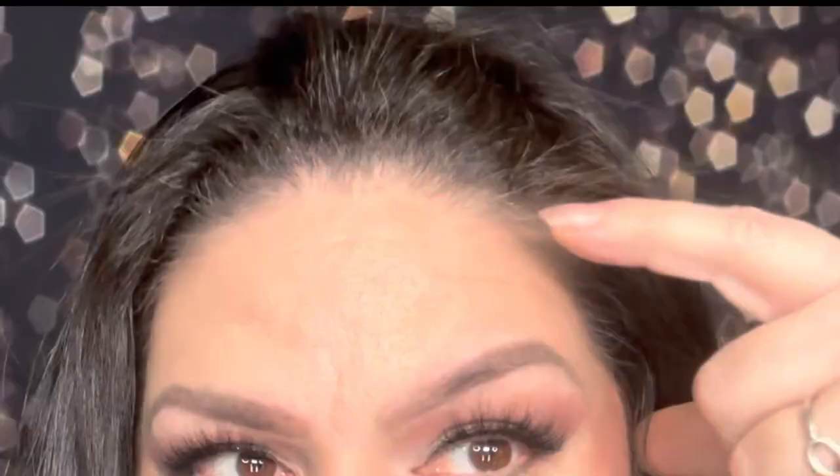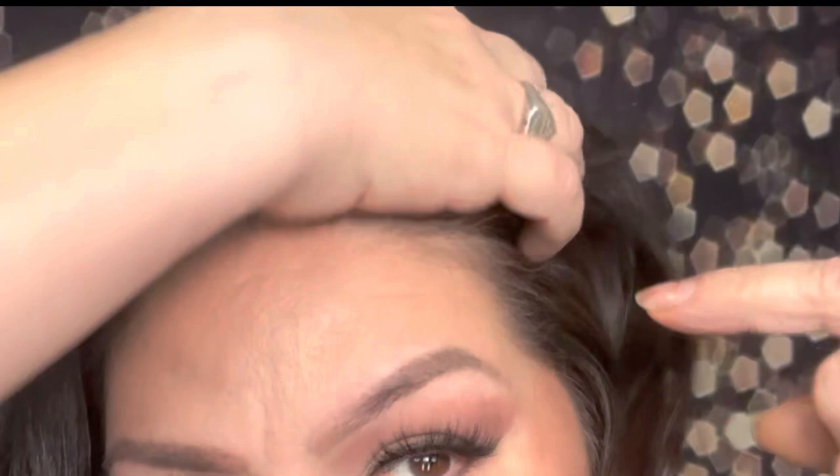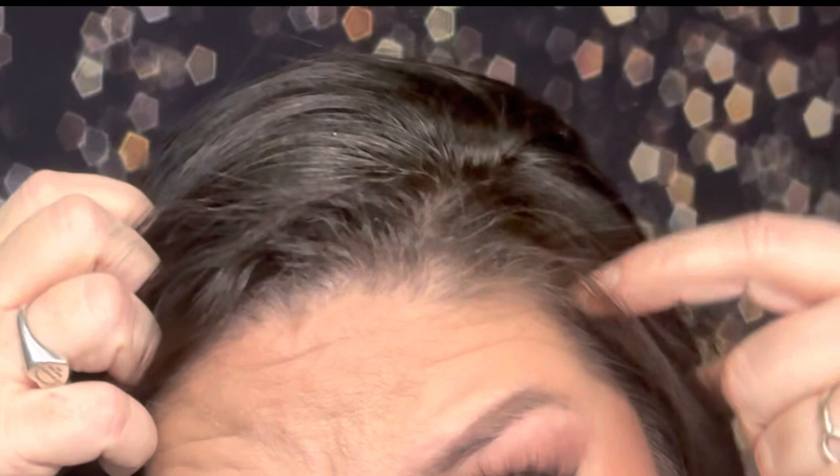Don't tell me that you can't see all this lighter hair right here, right? Don't tell me that you can't see all my gray hair. You see how some of them are a little bit more wiry? Don't tell me that that's not gray.